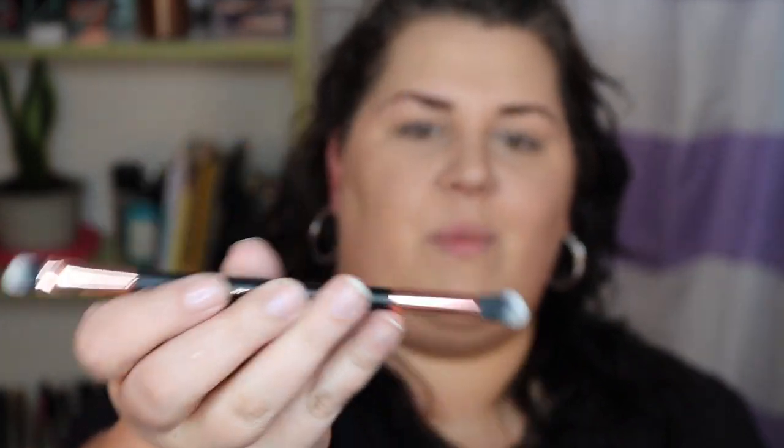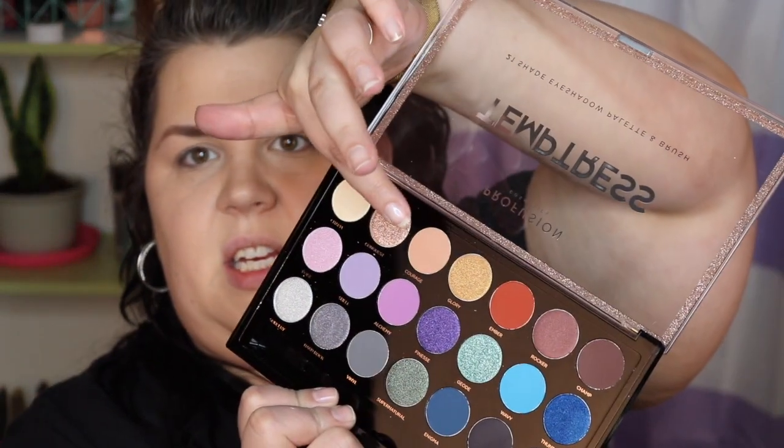It came with this brush. It's two-ended. It's got a kind of flat packer brush on one end and a pretty nice looking fluffy brush on this end. So I'm going to start with the shade here, this light one called Courage. We'll start there and see how we go. I can already tell from just putting my brush in a little bit that this has got really nice pigment.